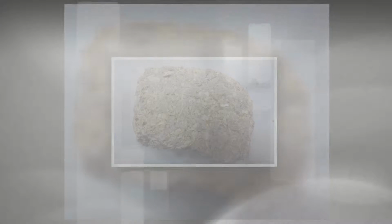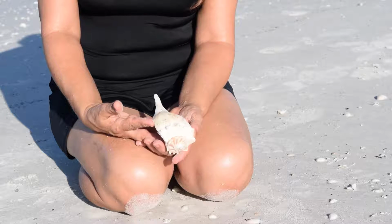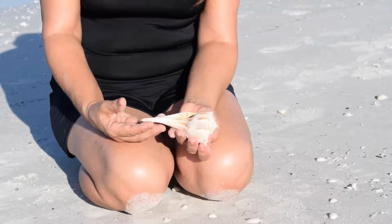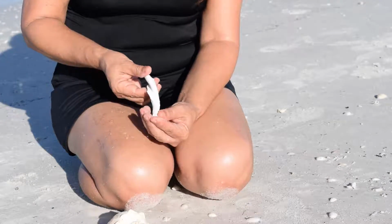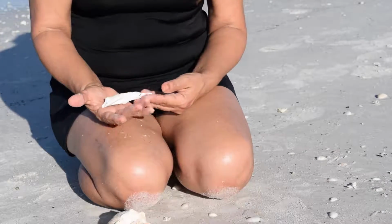When we look at a seashell or pick one up on the beach, those seashells are the inorganic remnants of an animal that used to be alive. So when you just look at the shell itself, it's really like an exoskeleton to a marine mollusk that once was moving all around the ocean floor. The study of those shells is called conchology.